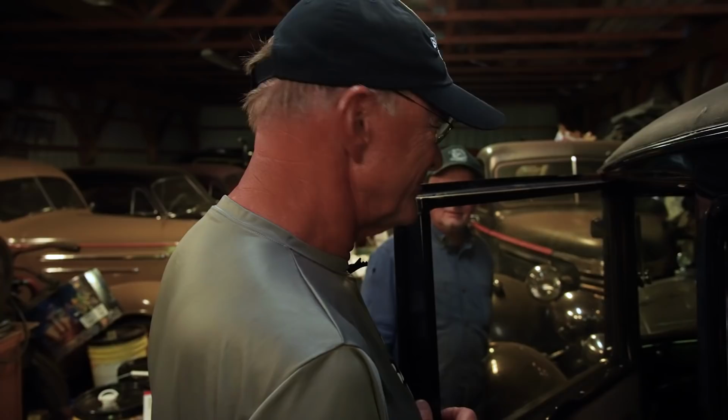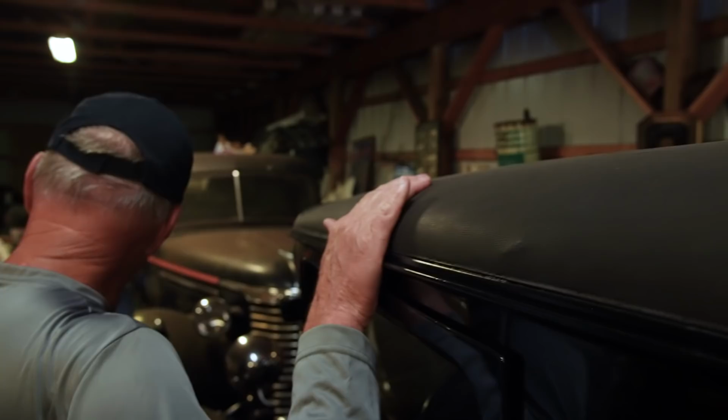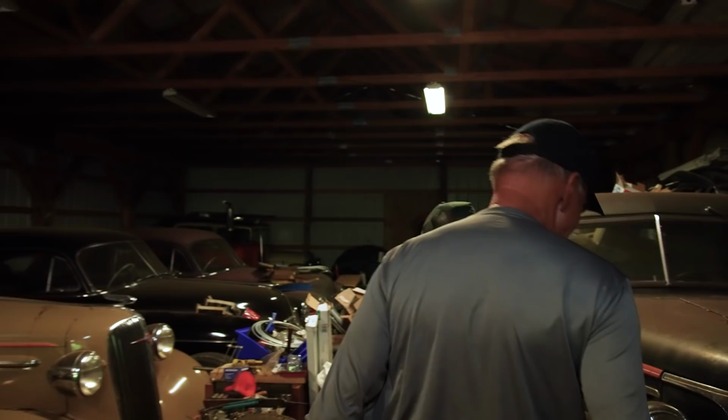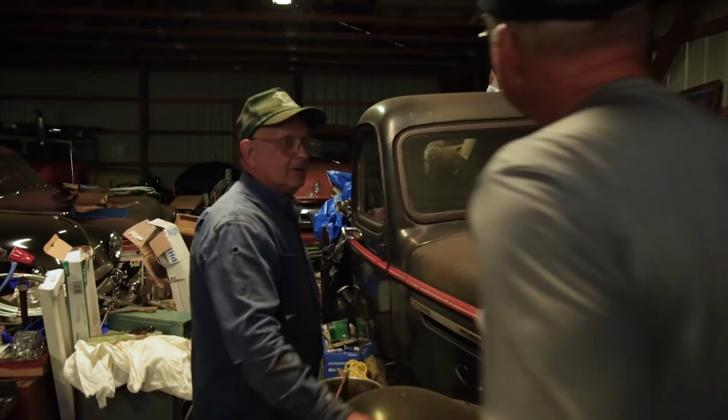I know it. So that's a '30, '31? '30. The original top, even. From the factory. Wow. So other than this, well, you got another Ford there, but you're a Chevy guy, it looks like. Well, yes and no. Pretty much Chevy. I worked for a Chevrolet garage for 50 years, to the day. That was my goal.